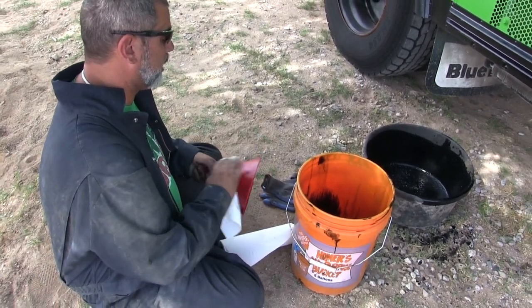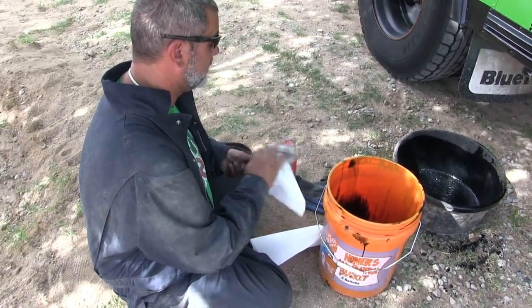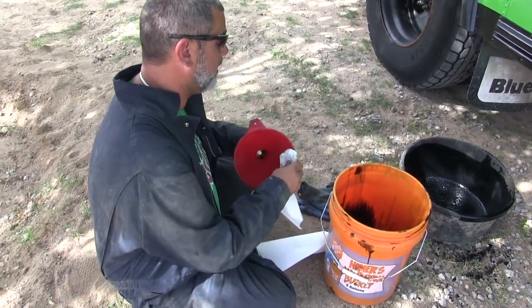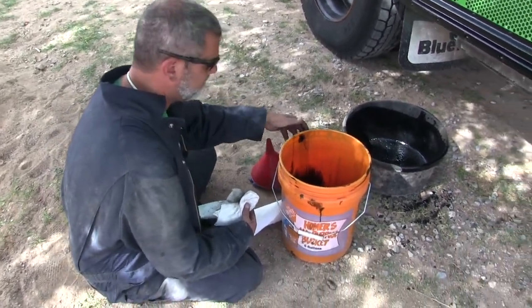This is the $300 part that they charge for. Shop supplies, the cleanup and the time. Taking 3 hours at $80 an hour. Totally.